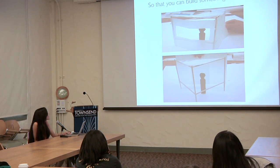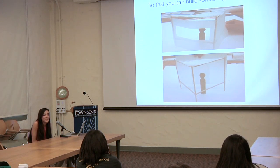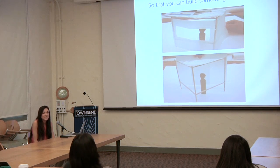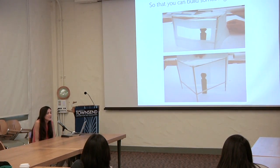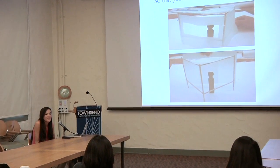And then lastly, you can build something innovative. This was our little prototype of what it could potentially look like, and we're still working on it, and I'm excited to see how it's going to turn out. But that was our process this semester, and basically I've just learned that human-centered design is understanding the user and creating great stuff in collaborative groups. So that's it.